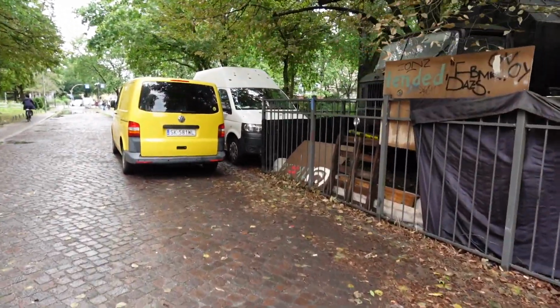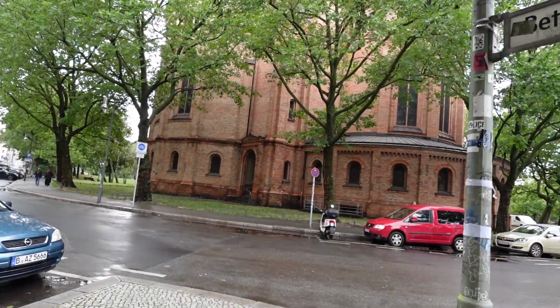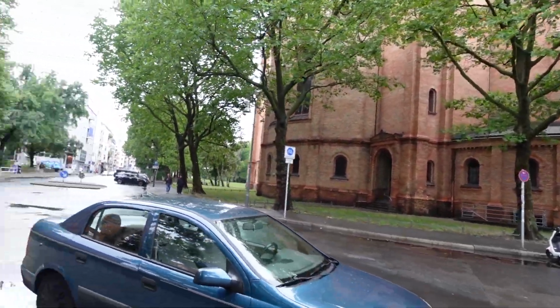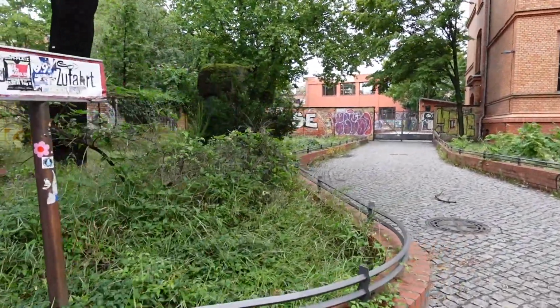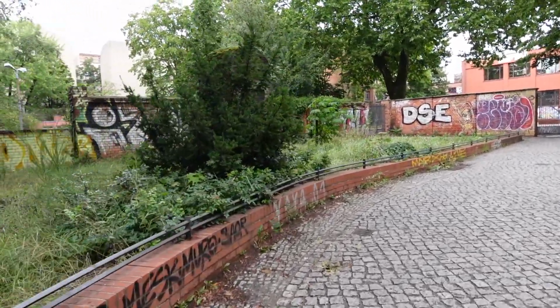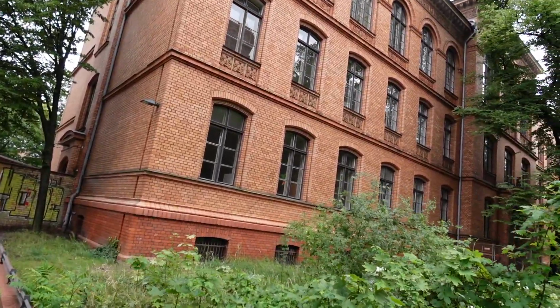Interesting for sure. All right, so went all the way around this church. I got a few shots. It's a pretty cool place. It says on the outside 1869, I believe it was, that it was erected, which is pretty old. And this building here is a kids' school.